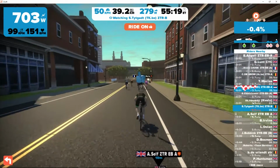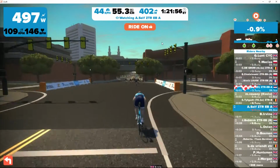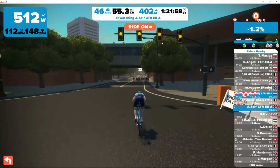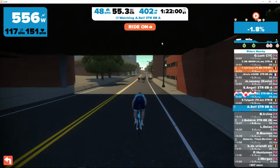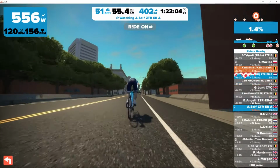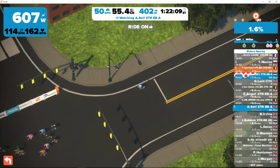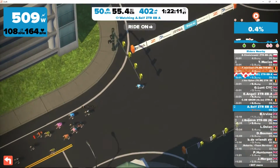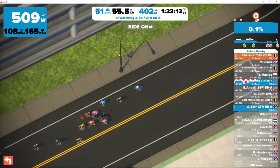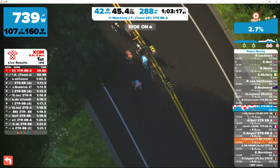But Self still sits there, and now he gets out of the saddle and tries to close that gap. So I'm not too sure what was going on there, but again, it meant that Self had to put a big dig in. You can see the effort he's putting out here just to close that gap for no apparent reason, maybe a lapse in concentration. But whatever it is, he's back in there, so's Tijgat, and it's status quo. Bobink has been dropped and he's over 30 seconds back now.